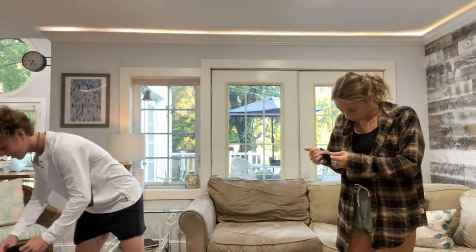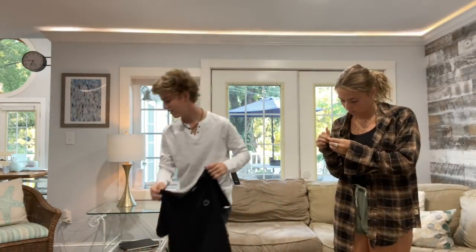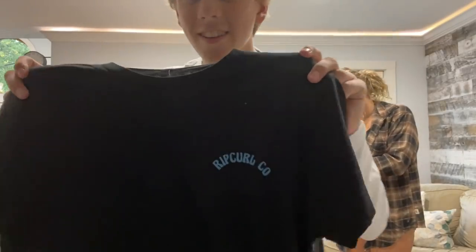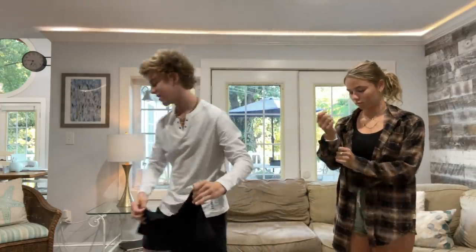And then if you're familiar with Lucky Brand, you know. You got a little circle, it says Lucky Brand right there with little clovers. Anyway, really like the shirt, just a black tee, a little circle. And then Rip Curl, you know I love my surf brands. The Rip Curl, this is right there, Rip Curl Co. And then the design on the back is just, I mean, you can't pass it up.